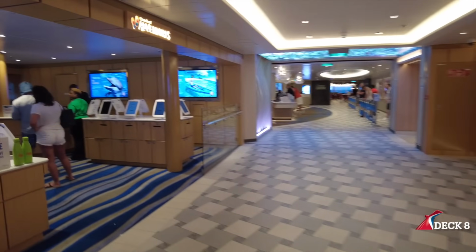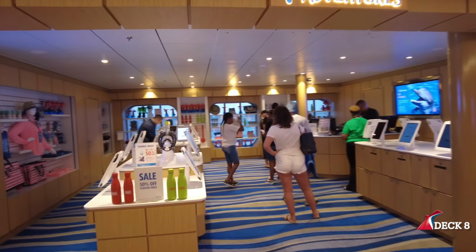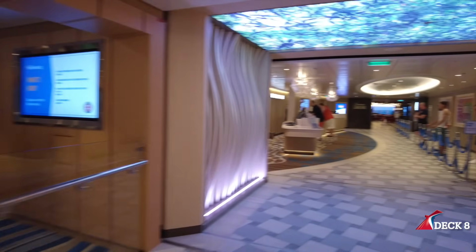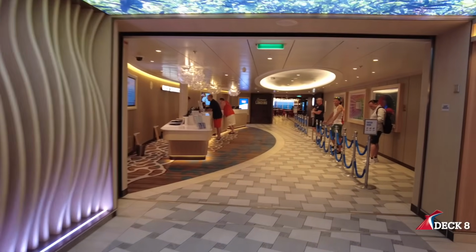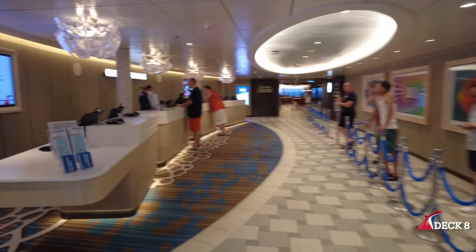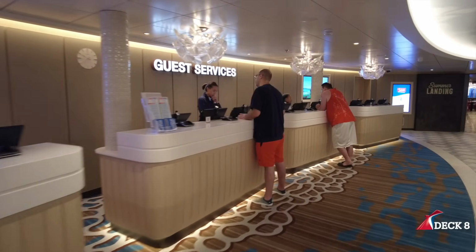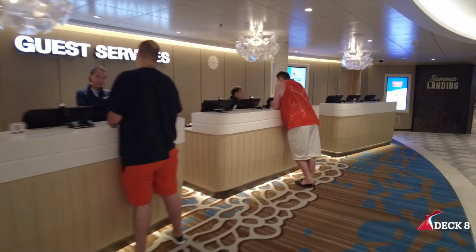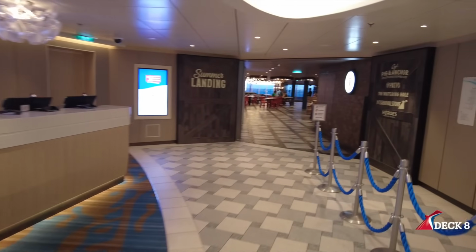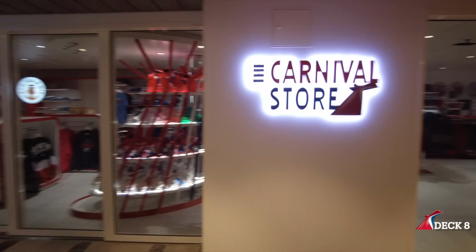Now, make sure you stop past the Adventures desk to plan all those great excursions. As we head to Summer's Landing, Carnival has done a great job with repositioning guest services. Typically found in the main atrium, guest services can now be found at the back of Deck 8. Summer's Landing is home to Guy's Pig and Anchor, the Patio, and the Heroes Tribute Lounge.